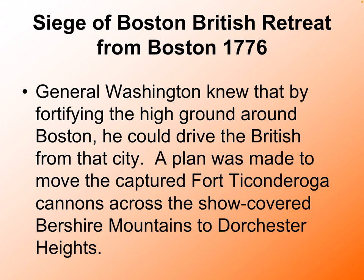General Washington wanted control of those hills around Boston. And so he ordered a very daring plan, a plan to move all the captured cannons from Fort Ticonderoga across snow-covered mountains to Dorchester Heights. Now, this is a long trek. Fort Ticonderoga is basically on the border of the state of New York, Vermont, and Canada. It's up in the Lake Champlain area. It's close to there, for the sake of discussion.